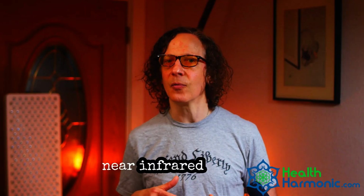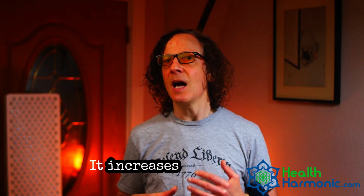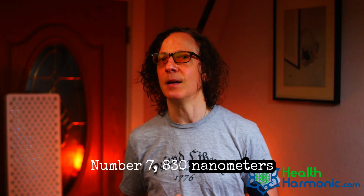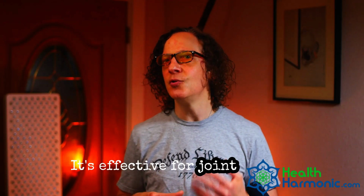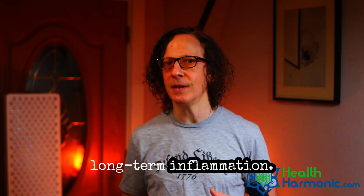Number 6, 810 nanometer, near infrared, crosses the blood-brain barrier. It increases oxygenation and cerebral blood flow and supports cognitive clarity, mental health, and neural repair. Number 7, 830 nanometers, near infrared. This offers deep tissue penetration. It's effective for joint health, nerve repair, and muscle recovery, and helps reverse long-term inflammation.